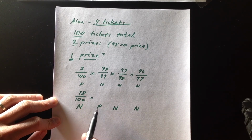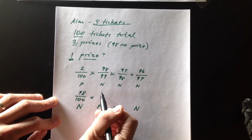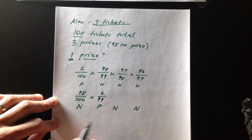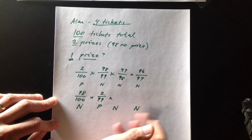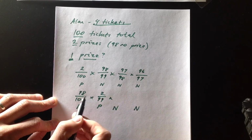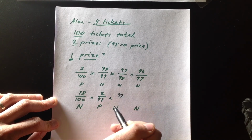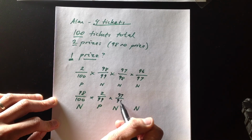Now that we get to the next one, there's a prize ticket. Well, there's 2, but again, 1 ticket's been taken out, so there are only 99 left. And then the rest of it proceeds as usual, because how many no prize tickets are left after 1's been taken out? There will be 97. And how many tickets are there in total? 98.